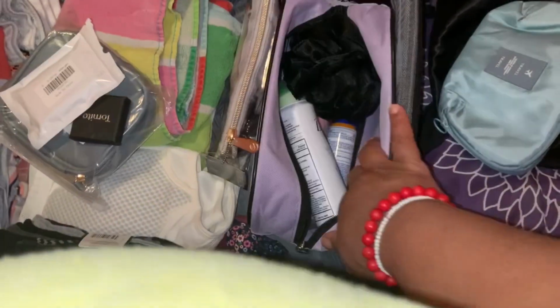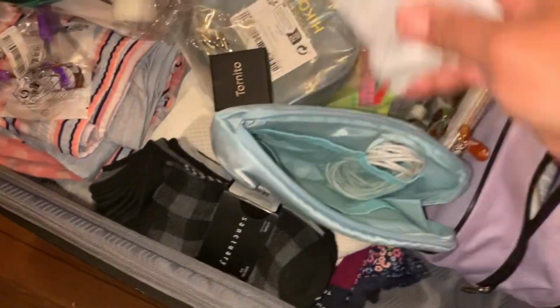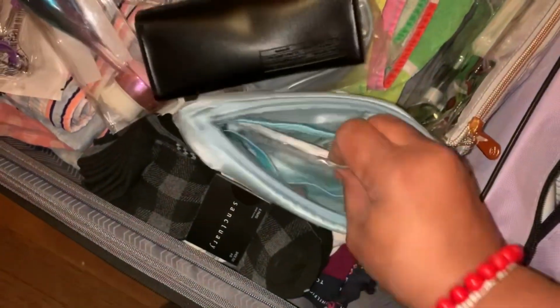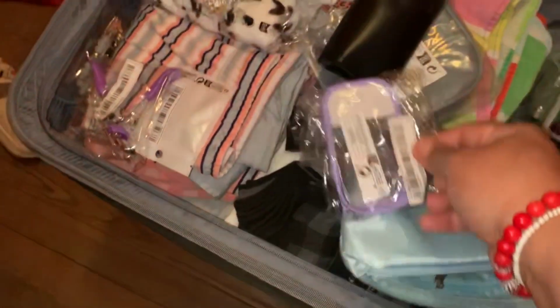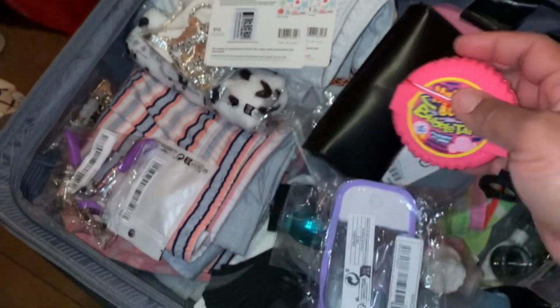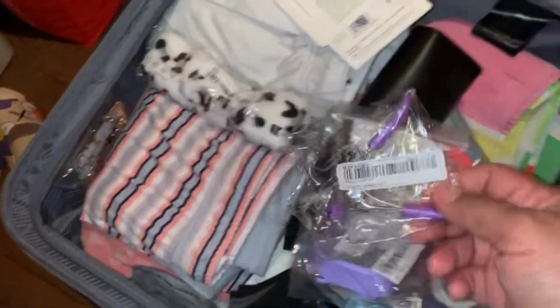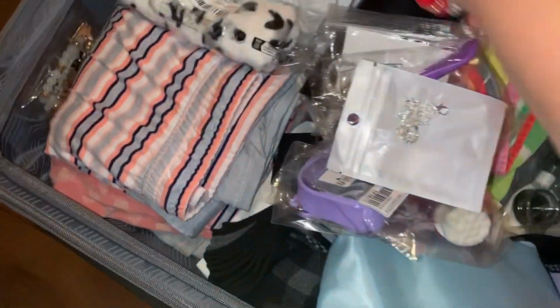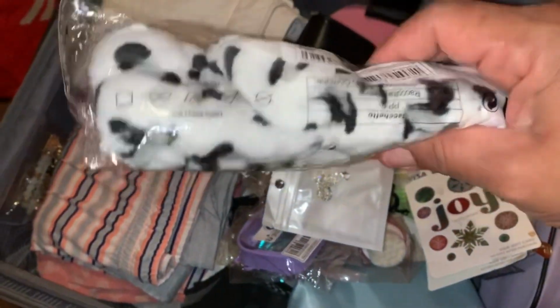Okay, so we cleaned out the toiletry bag and put all the regular toiletry stuff in here. And now she got her charger bag. So we put the charger and then her jewelry is going to go in here. Glasses, face brush, hand sanitizer, the ear piece stuff, and all her other jewelry, this eye thing, more jewelry, gift cards, headband, shower thing, and more jewelry.